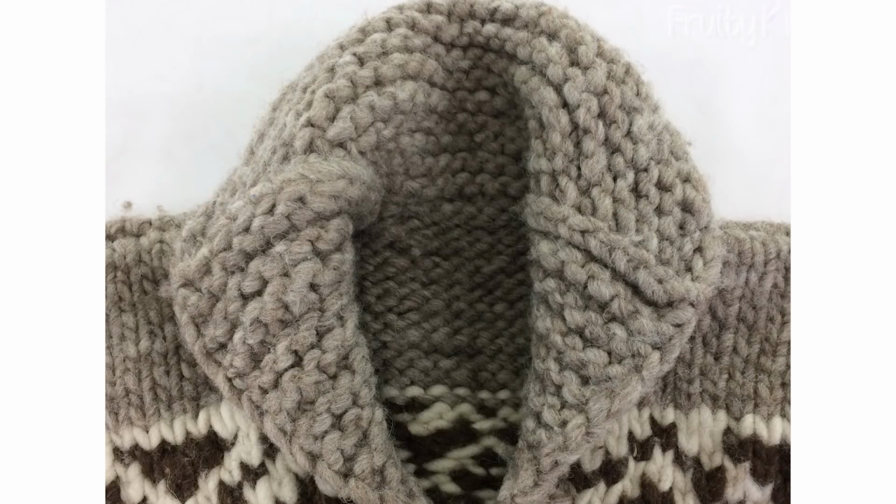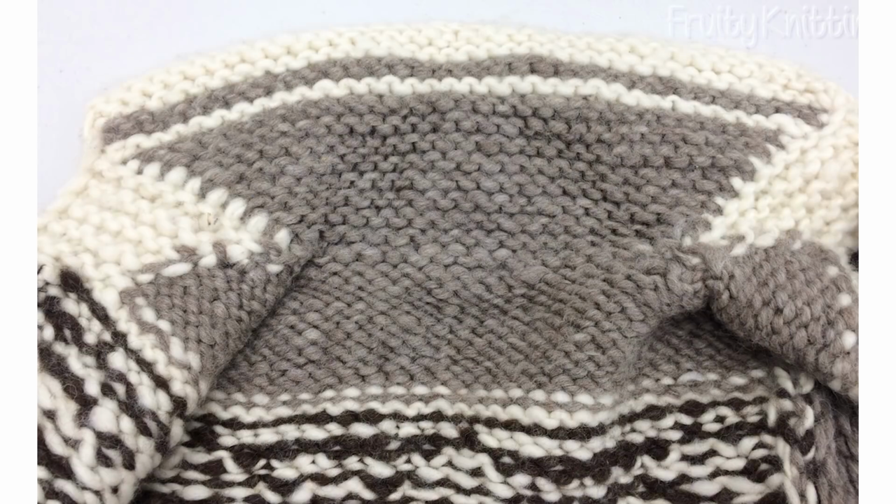The shawl collar is usually made in 3 parts, and the 2 front parts are knitted as they're being picked up, and then the back of the collar is created with short rows, connecting them all together.